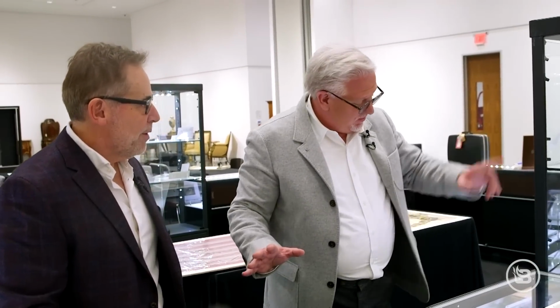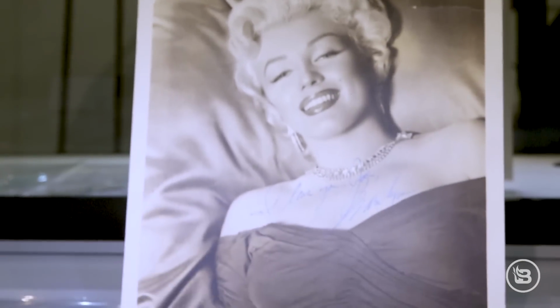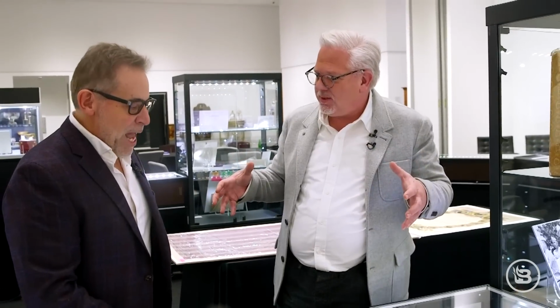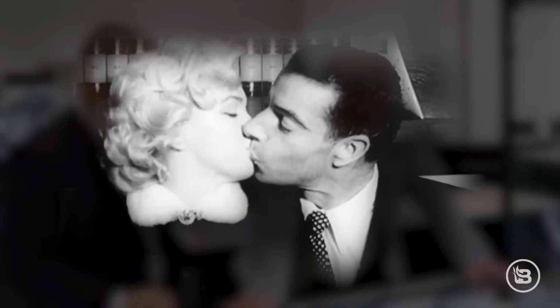Real quick before we go to the TV camera, this is my favorite thing in the auction. I think this is probably the most one. It's kind of like the card. This is one piece that tells multiple stories. So Marilyn Monroe, you don't have to say much more than her name, was married to Joe DiMaggio for a brief period of time. And this came from the Joe DiMaggio auction many years ago. It's an inscribed photograph. I love you, Joe, Marilyn.